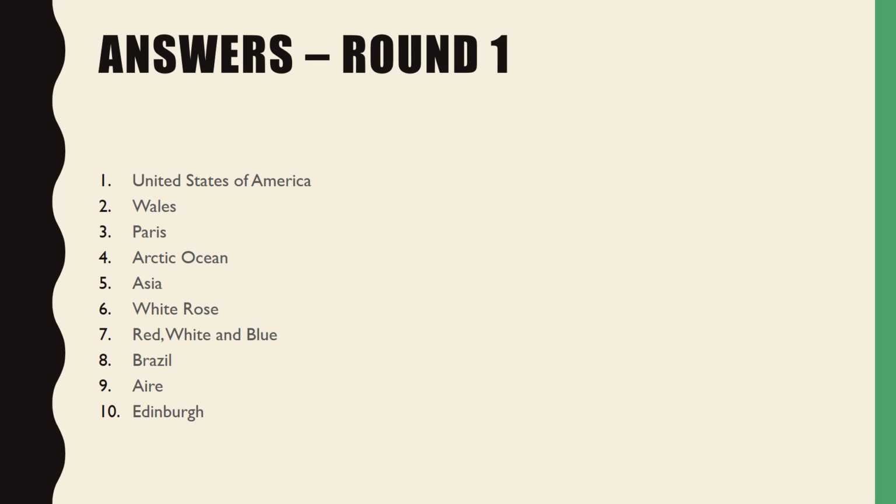Number three, Paris is where you'll find the Eiffel Tower. Number four, the Arctic Ocean is the smallest ocean. Number five, Tokyo, Japan was where the Olympic Games are going to be held this year. Japan is in Asia. Number six, the white rose is the symbol of Yorkshire. Number seven, the French flag is made up of three colours, red, white and blue.